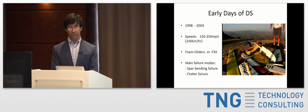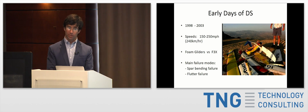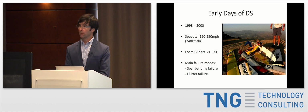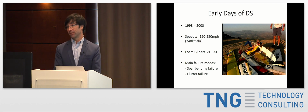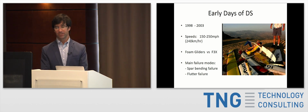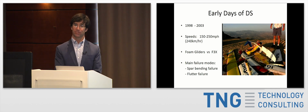But they're so precisely made and so efficient that they were able to reach speeds at which the structure simply couldn't hold up any longer. The aerodynamic loads were just far too great for these models. And it led to a lot of spectacular video footage and mid-air failures and a bad reputation for dynamic soaring as being a destructive hobby.